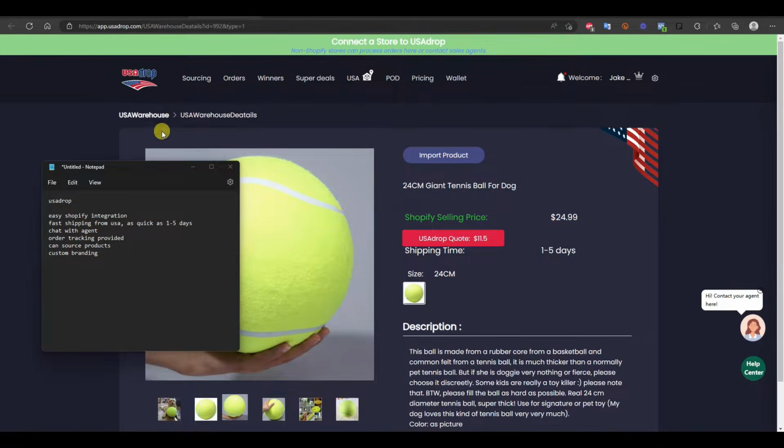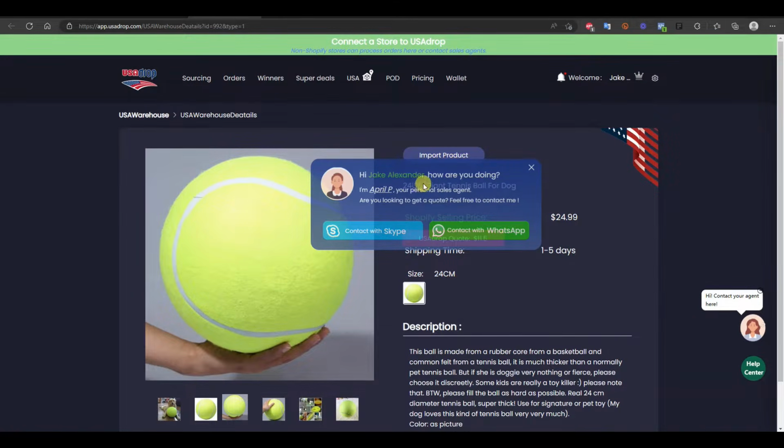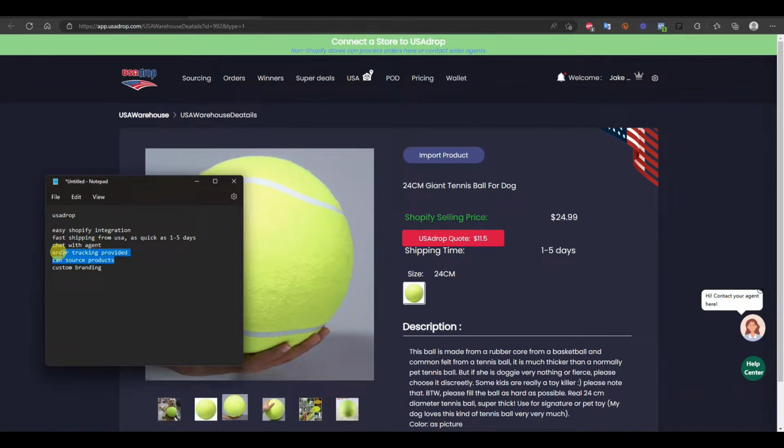Another thing you're able to do is chat with an agent here. If I were to bring this up, we can see that we can chat with our personal sales agent either via Skype or via WhatsApp. That way we could ask specific product sourcing questions, etc. And another thing is that you're able to source products.